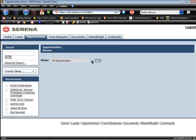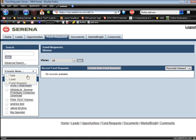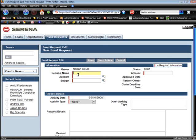Now, if we look at the fund requests again, I'll just go in and actually create a new one real quick. So I can create a new task for a sales rep. I can create a new lead and register that lead, for instance, and indicate to Serena that I've got a new deal that came in and I'd like to register that so that we can avoid channel conflict. Or maybe I'll put in a fund request like I'm doing in this case, and I'll say this is a test big money request, and the account is PRM Test Partner.